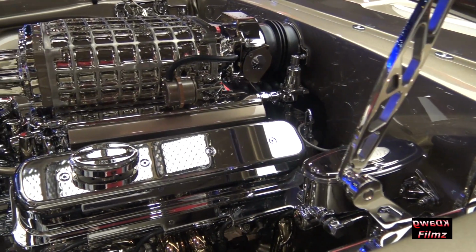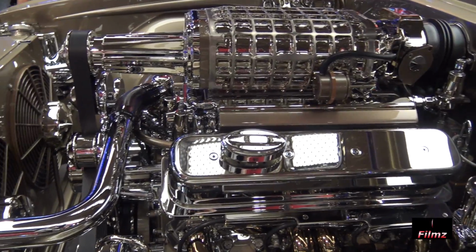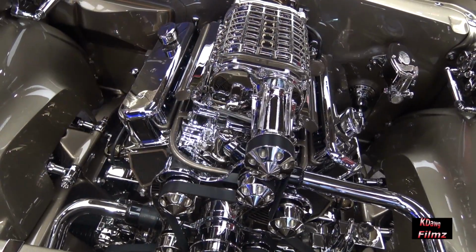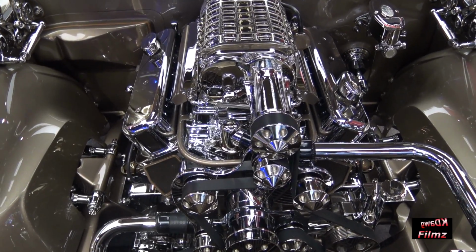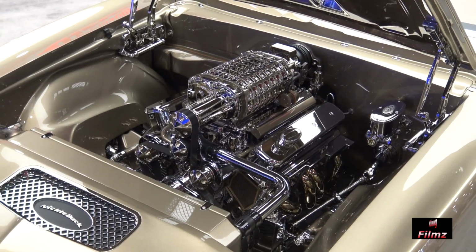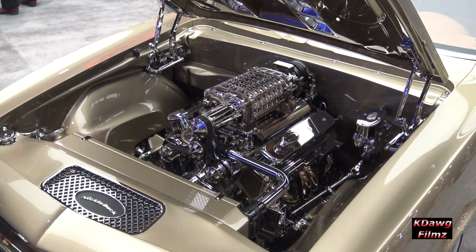The motor dynoed at, I think, around 600 at the crank. We also did a chassis dyno on the car to dial the car in for air and fuel mixture ratio, so the car is very, very dialed in. It runs extremely well.